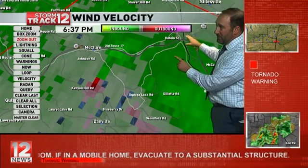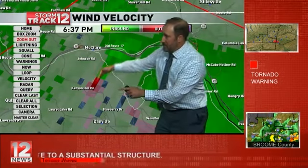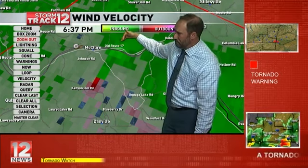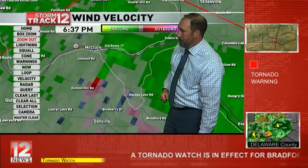That does include Deposit, although Deposit, you're a little bit farther east, but now we're starting to see some strong winds coming across Route 17 there, old Route 17, and of course Route 17. Right across Oquaga Lake Road is where that couplet is located.